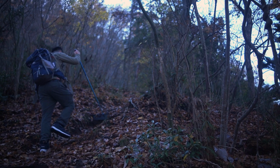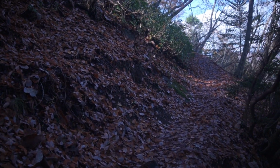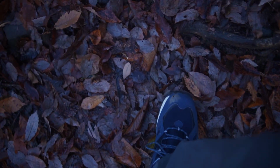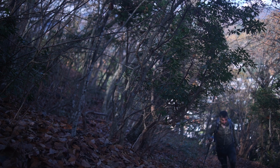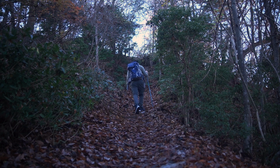It was my first time hiking a Japanese mountain in years, and I'm instantly reminded of my love for them. The adjacent mountains through the foliage, the cool smell of the forest, even the strain of the climb. It was like meeting a long-lost friend.